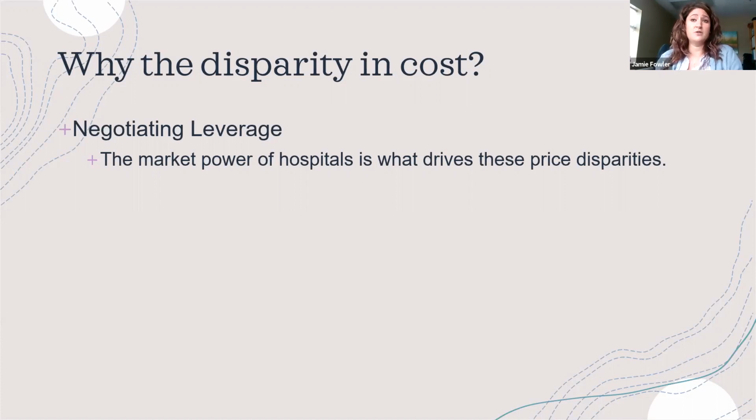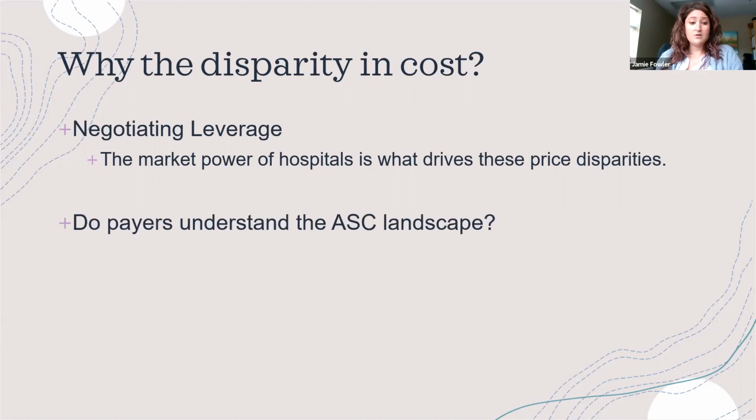So you can imagine if you're a single specialty ophthalmology center trying to negotiate a higher reimbursement rate when that's all you have to work with. And payers don't often understand the difference between an HOPD and an ASC setting. So it's very difficult to educate the payers on the differences and why surgery centers should be reimbursed more.